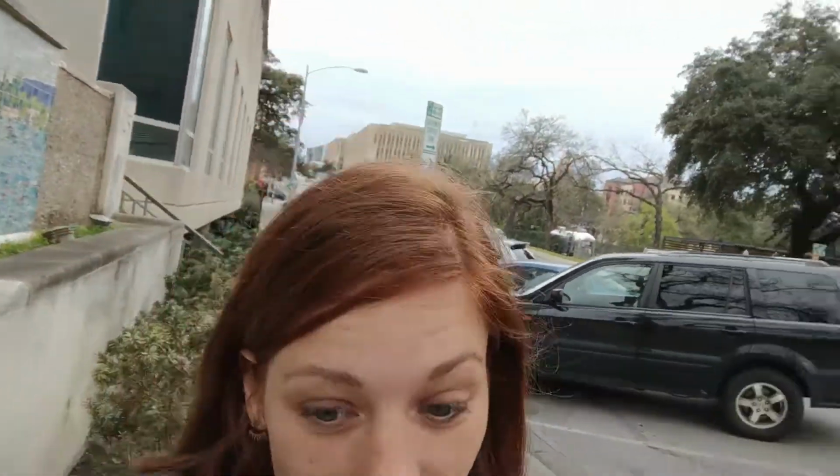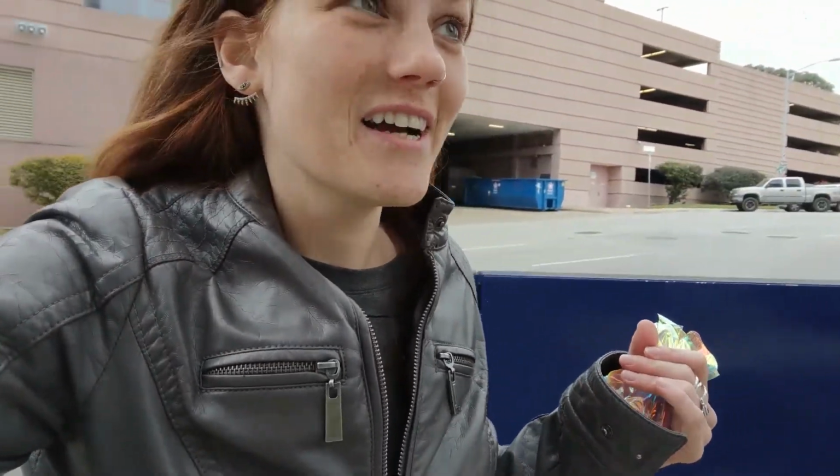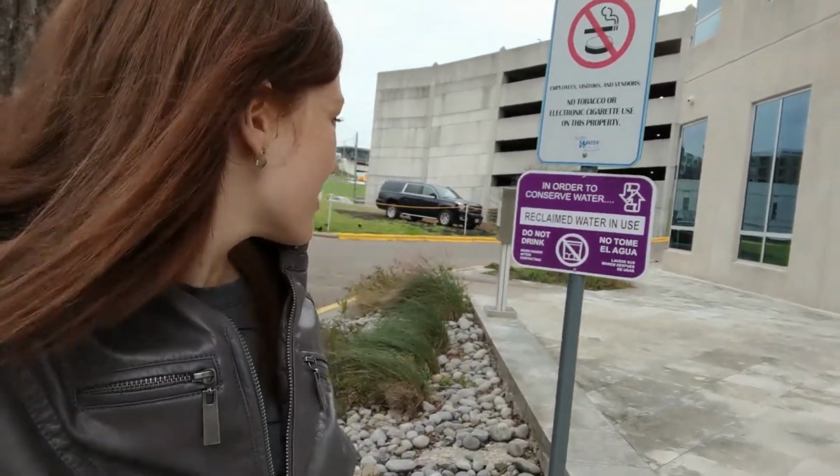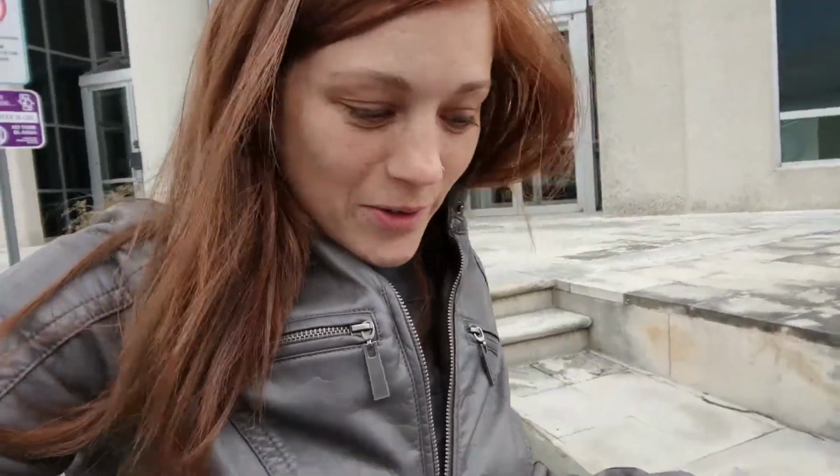So I am downtown near Austin Water, not because I'm actually going into Austin Water, I'm returning my rental car, but I wanted to show you the sign that says that they have reclaimed water in use. Isn't that cool? That's part of what you'd call One Water. So thinking of our water instead of as single streams, wastewater, stormwater, drinking water, that's all reusable and intertwining and part of the water cycle. So I thought that was cool.